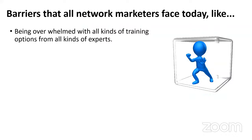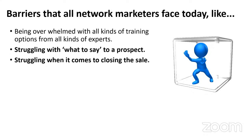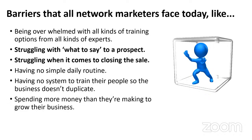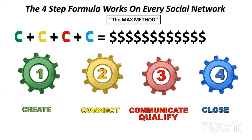Barriers like being overwhelmed with all kinds of training options from all kinds of experts, struggling with what to say to a prospect, struggling when it comes to closing the sale, having no simple daily routine, and having no system to train their people so the business doesn't duplicate, and of course, spending more money than you're making. The 4-step formula: create, connect, communicate, and close. 4 C's equal big bucks.